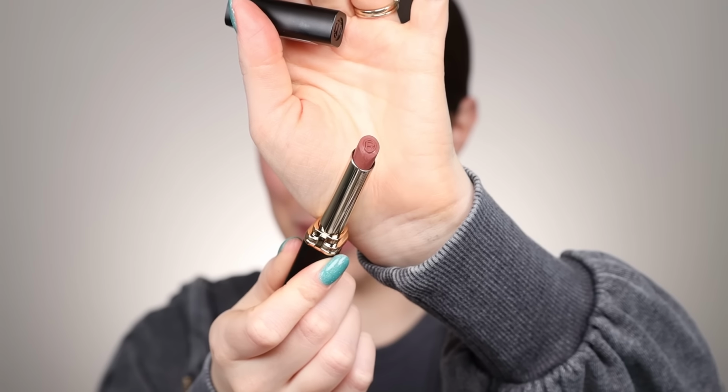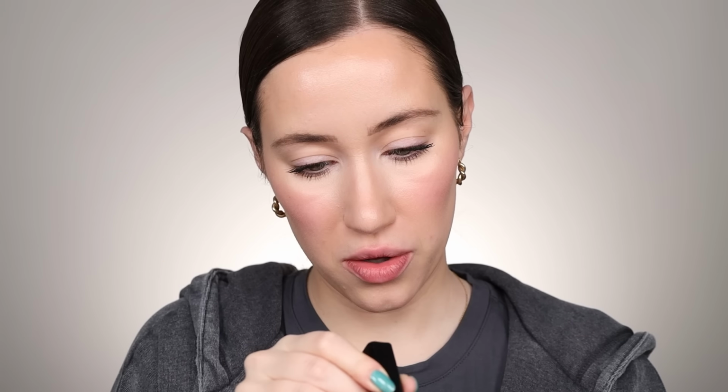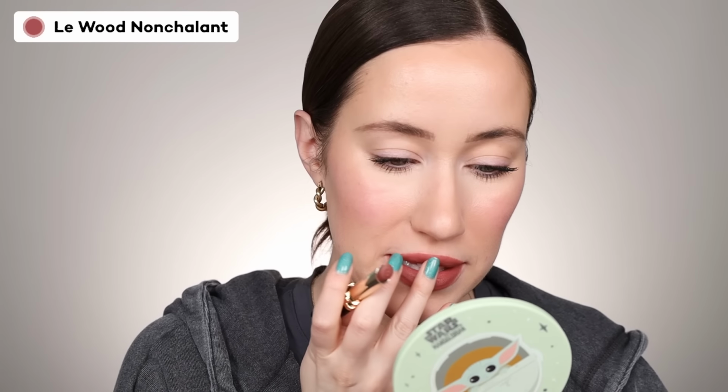This is another shade that I'm really excited about. This is called 133 Le Wood Nonchalant. So it's more of a brown nude. Pretty. And I apologize, some of my lip lines get a little bit wild in these lip swatch videos, especially since I'm not using a lip liner underneath them, but hopefully you get the idea.